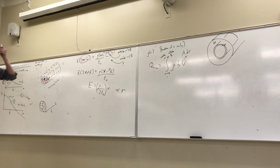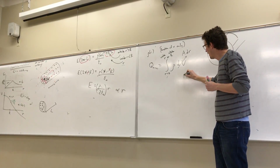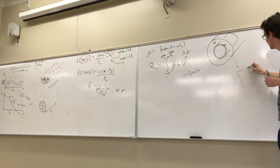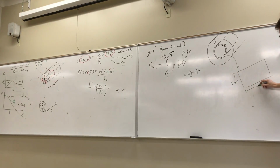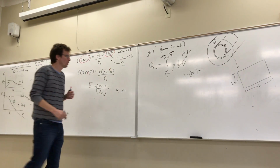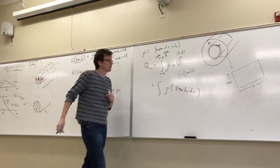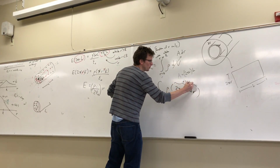So we talked about a non-uniform density, so the shells closer in have a different charge density than the shells further out. And A here, of course, is the surface area of this thing, so A is going to be 2 pi r times L. So if you break this into a sheet, this sheet has one dimension, which is the circumference, and of course the other dimension is just the length, and then you're off and running, okay? So how do you do this? Integral of rho times 2 pi r L dr. So that's your volume element. Your dV equals A times dr.